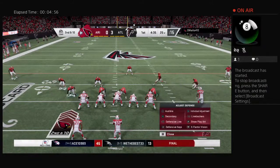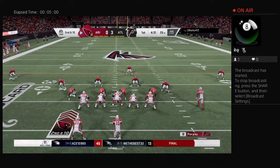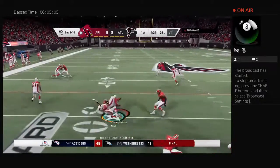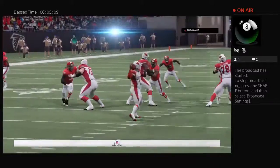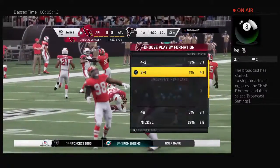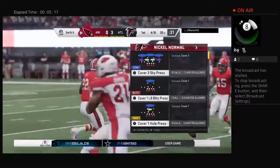Hey, alert! 45. Mike, 45. From the shotgun, it's Mayfield. This one complete to the tight end, O'Shaughnessy. He'll be brought down on the 30-yard line after a gain of 6. 6 yards is the pickup, and that'll lead to a third down.